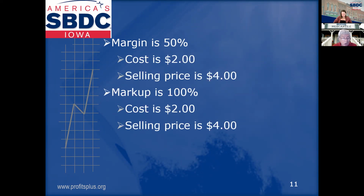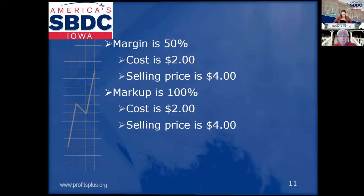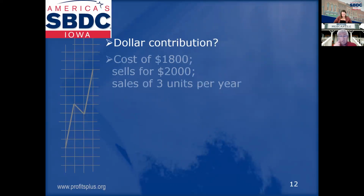Well, let me go back to those three ways I mentioned: dollar contribution, margin, and turn rate. Three examples. Dollar contribution. You have a product in your business. It costs you $1,800 and you sell it for $2,000. All right. You made $200 on each of them, right? $200 on each of the sales. You go, not a whole lot there. It's $200.